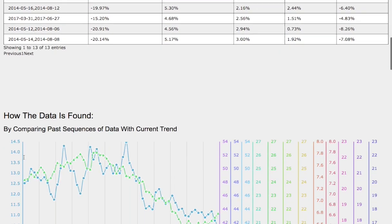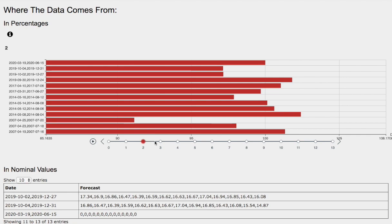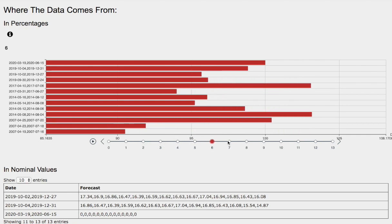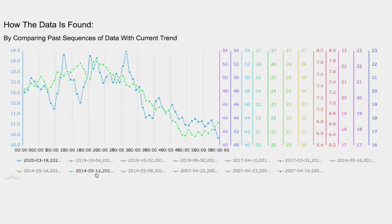So now let's examine the day-by-day forecast for natural gas. We have 1 day out, that will be a Tuesday, 2 days out will be a Wednesday, and so on. So we have 3 days out, 4 days out, 5 days out, 6 days out, and 7 days out. So which one of these models should we focus on? Ideally, the model that is best matched to the current trend.